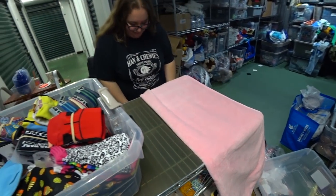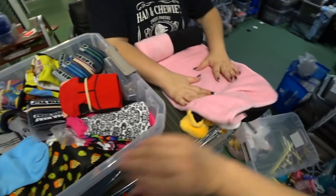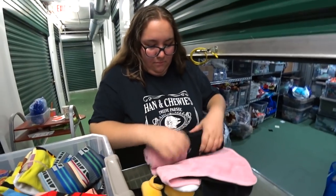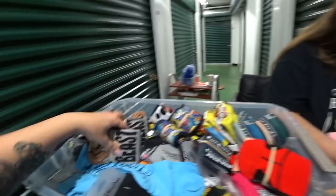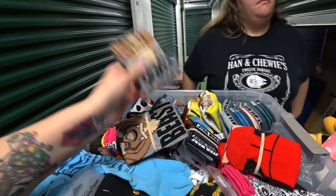You make it thirds. You start rolling. This is a bucket of socks, you guys. Wow, that's easy to do. Look at that, smart girl. Until I fold it too tight. Very convenient and handy. So we have a time capsule of socks here that you will not find at the outlet anymore. They do not have these.